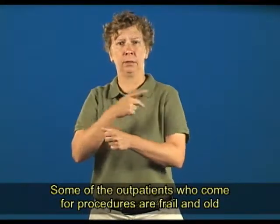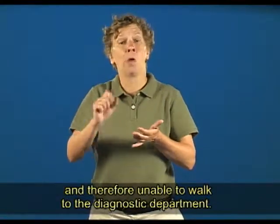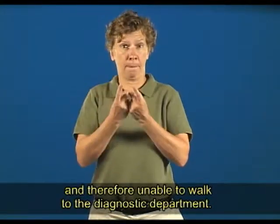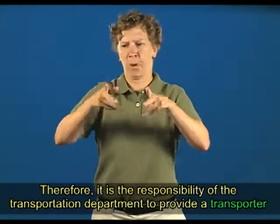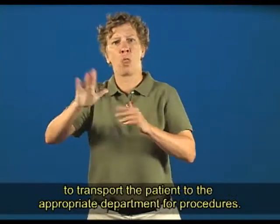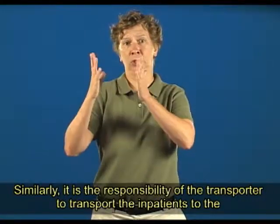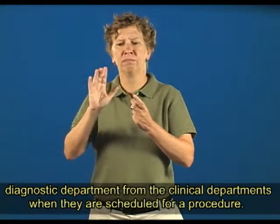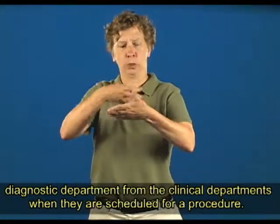Some of the outpatients who come for procedures are frail and old and therefore unable to walk to the diagnostic department. Therefore, it's the responsibility of the transportation department to provide a transporter to transport the patient to the appropriate department for procedures. Similarly, it is the responsibility of the transporter to transport the inpatients to the diagnostic department from the clinical departments when they are scheduled for a procedure.